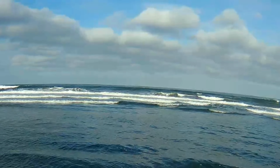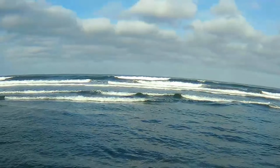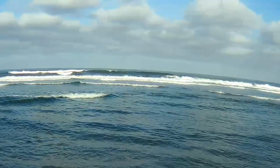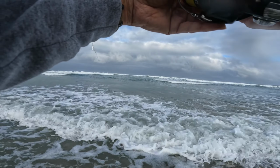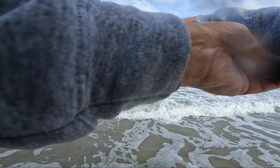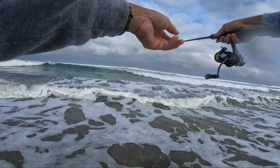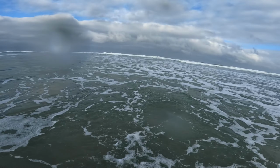Covered some ground, basically worked the trough up and down with the jerkbait, with the fluke. I didn't get a bite, so I'll probably work it up and down with this guy, the paddle tail. And if I don't get anything, maybe I'll go back. Tide's coming in.